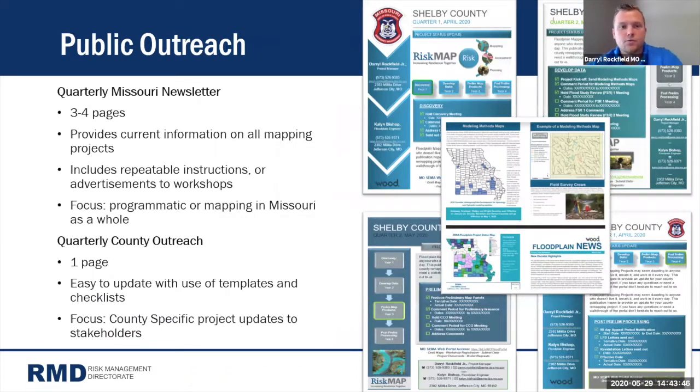We have two different forms of public outreach that we do quarterly. We have our quarterly newsletter, which references Missouri mapping and programmatic as a state, and we send that out to all our stakeholders within all our projects. We also have a quarterly county outreach or status update, where we give county-specific information to all of our stakeholders within the project and give them a checklist of what's happened, what's to come, and a general overview of where they're at in the county.